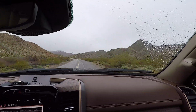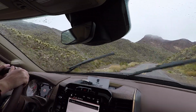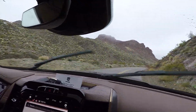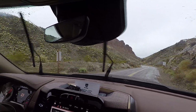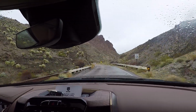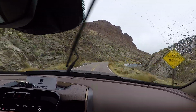Definitely using the engine brake coming down the hill here. Went from about 45 miles per hour back down to 25 as we make the turn. This is one of those roads where you don't really want to pull a trailer like this. So having the ability to have the engine brake and the transmission, that seems to be very well tuned for what we're doing.